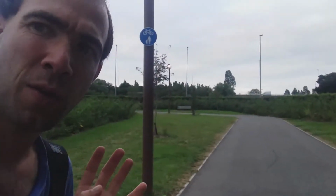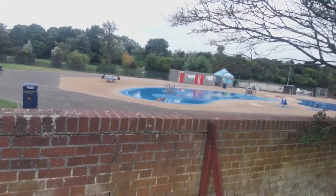This path was only created a couple of years ago, about 3 years ago that it was open to the public, so it's pretty nice. It used to be something else. I've only lived in Portsmouth for 5 years, so I can't exactly remember it all before, but you'll see a bit more of it in a minute. Look at all that lovely graffiti.